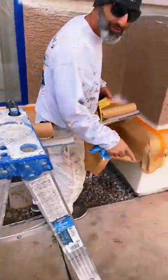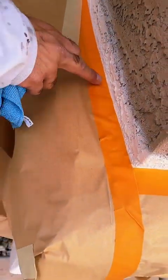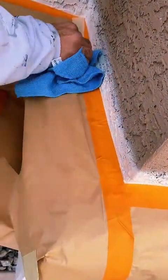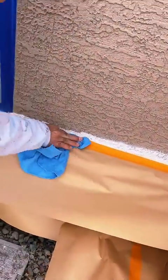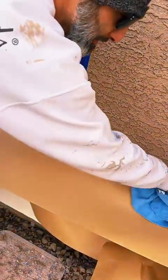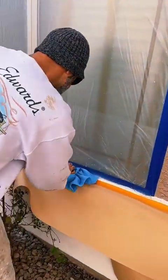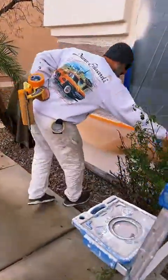So you see how sometimes the tape starts to come up off. I don't want this when I'm spraying. So if I go around with this rag, I just give it a good push down, just make sure that my tape is nice and adhered to the surface. And I don't mess up my fingers from this stucco. It's got sand in it, so it could really mess you up sometimes.